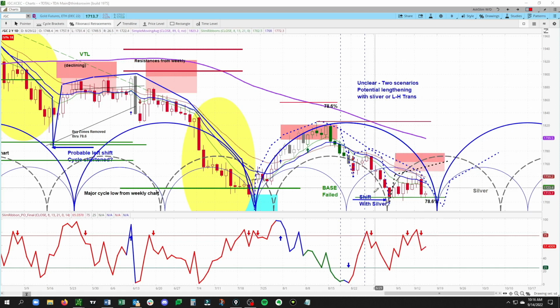This note here was looking at the likelihood of this minor cycle low pushing out with silver, and even at this point it's a little unclear if it did or not. But what's really the focus here is that short-term bottom is due, and can we hold above this low here on the daily chart at 1696.10? If we can, and we can hold that 78.6, which comes in at 1706.80 on the daily, that would be a positive sign, and then we look for this to turn back up on the upside.